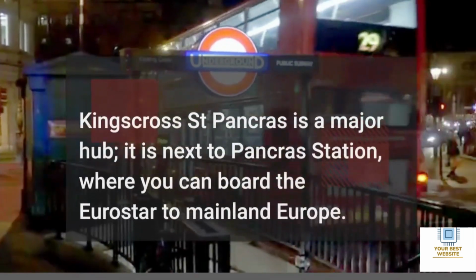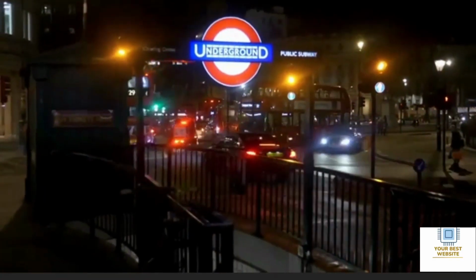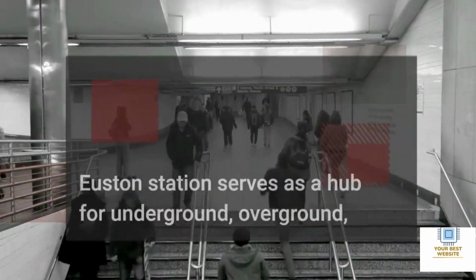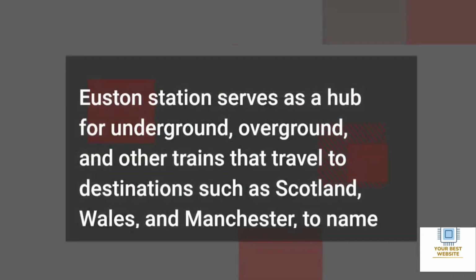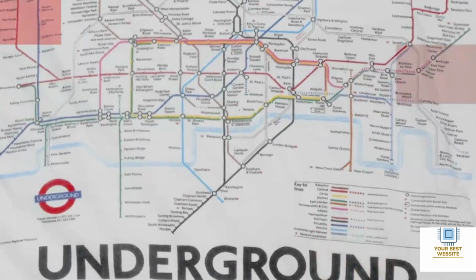King's Cross St Pancras is a major hub, it is next to Pancras Station, where you can board the Eurostar to mainland Europe. Euston Station serves as a hub for underground, overground, and other trains that travel to destinations such as Scotland, Wales, and Manchester, to name a few. Victoria Station is one of the busiest train stations. There are overground trains and service bus passengers from Victoria Coach Station.